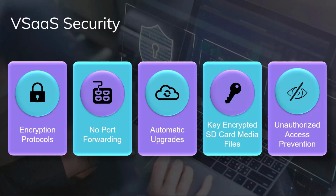The most common network vulnerability for video surveillance is publicly available ports on an NVR or a VMS, which are open through the user's firewall or router. We can prevent unauthorized access to devices and enhance the overall network safety and integrity by not port forwarding. Automatic firmware and software updates provide optimum performance and proactive vulnerability management.